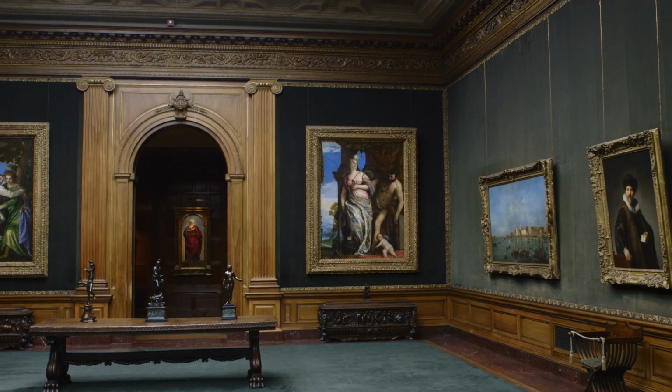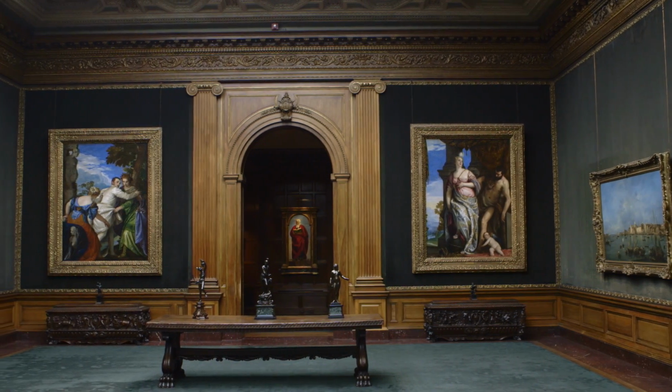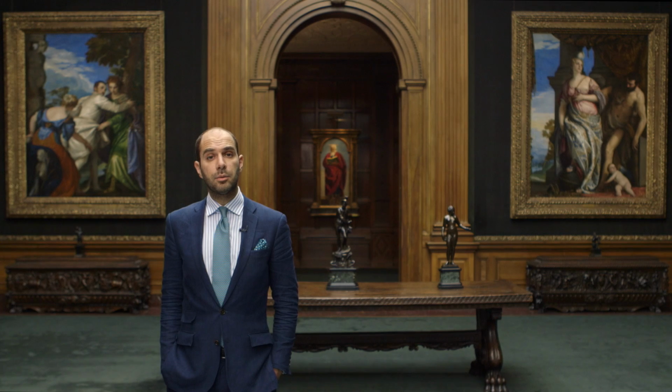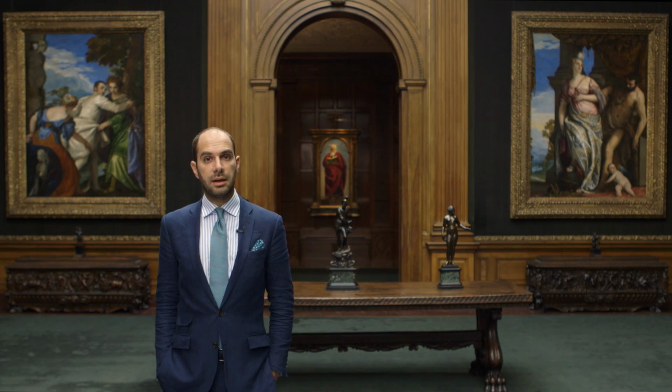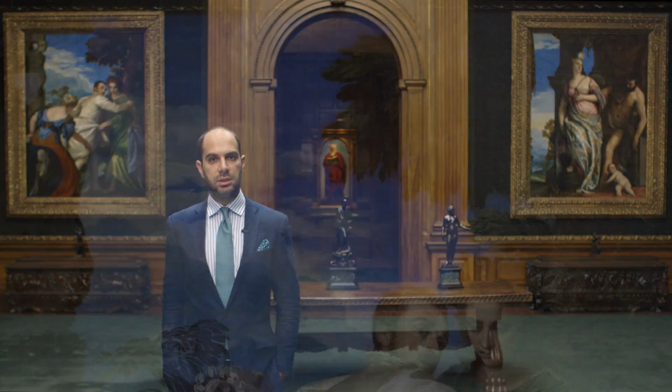Mr. Frick designed the West Gallery to some degree to house these two huge paintings, and they've been on the end walls of the gallery ever since the gallery was built. Paolo Veronese was one of the most important and famous Italian Renaissance artists working in Venice, and he really invented the type of large-scale allegorical painting such as these.